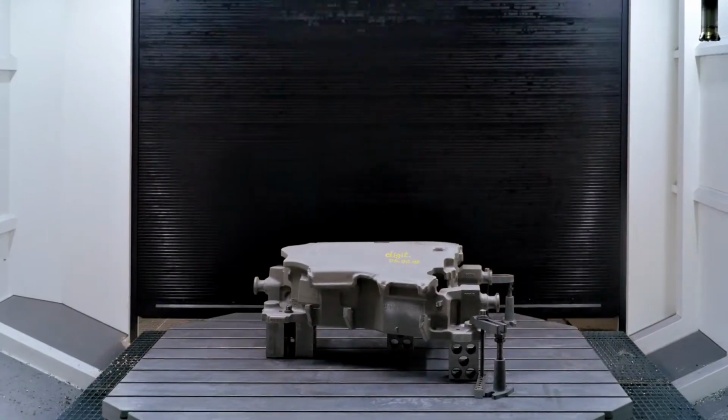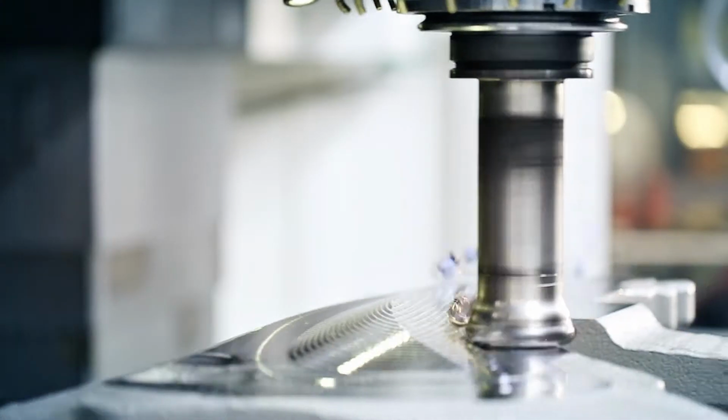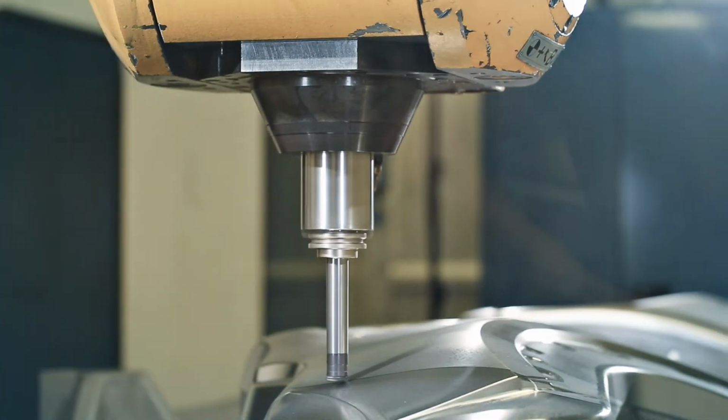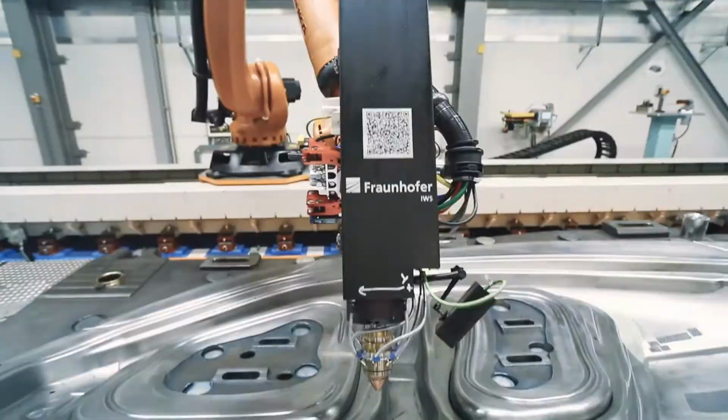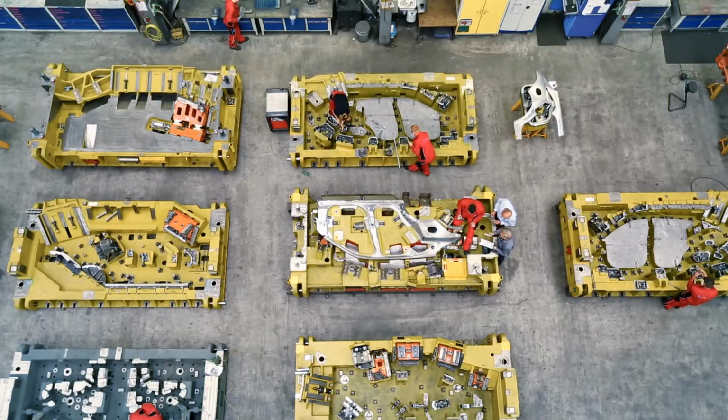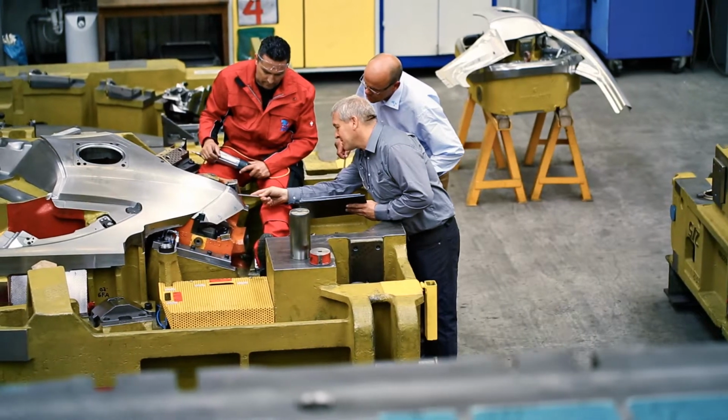To make sure we keep things this way, our employees are continuously developing systems and tools which are highly precise, efficient, and reliable. We are not just satisfied with the status quo, especially if there are intricate designs to deliver.